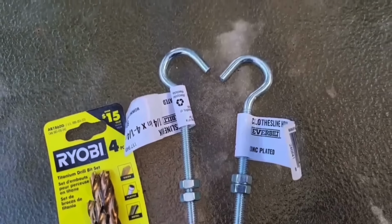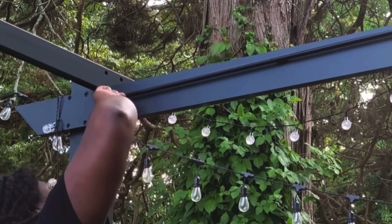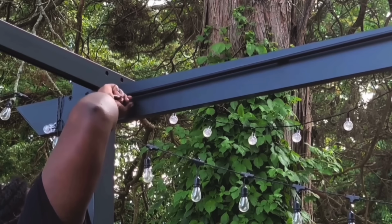For added privacy when necessary, I wanted to hang some outdoor curtains from the pergola. I tried everything, magnets, whatever, and I could not get a nice secure way to mount these curtains. So I finally purchased some titanium drill bits and drilled directly into the metal of the pergola and hung them from curtain rods.